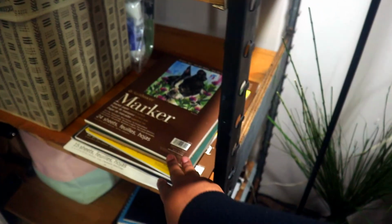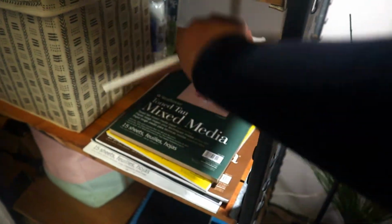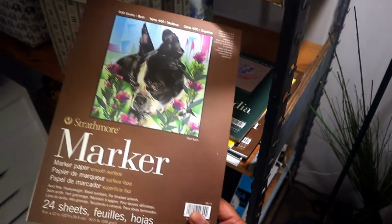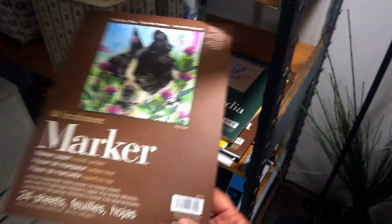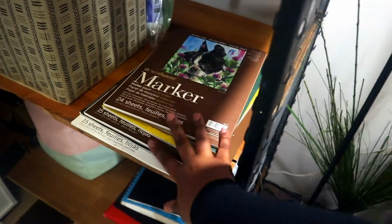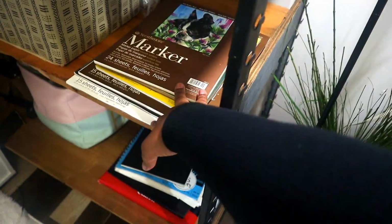Here I have unused sketchbooks. I didn't use any of these. All these sketchbooks were gifted to me from this company, Strathmore. I've been using their paper for years. So when they reached out to me and said, hey, you want to use some more paper? I was like, yeah, of course. So they sent me all these sketchbooks. I haven't worked in any of them yet because I have two sketchbooks right now that I'm currently working on.